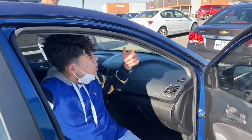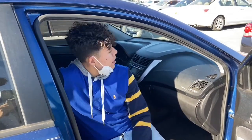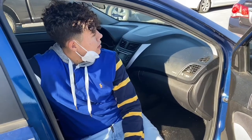Okay, so I'm at Walmart right now. Show them. Bring it over here. So I'm at Walmart right now, and I'm gonna get product for my hair. It's been about 4 or 5 days since I got my perm, and I'm getting Cantu, and then I'm getting this conditioner, because you gotta use the shampoo and conditioner.